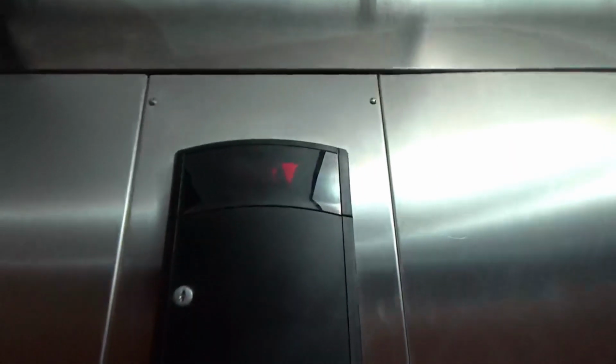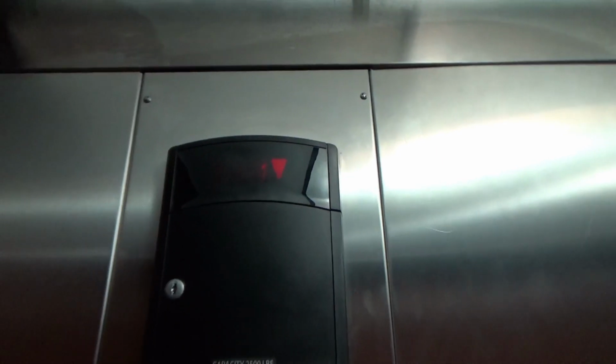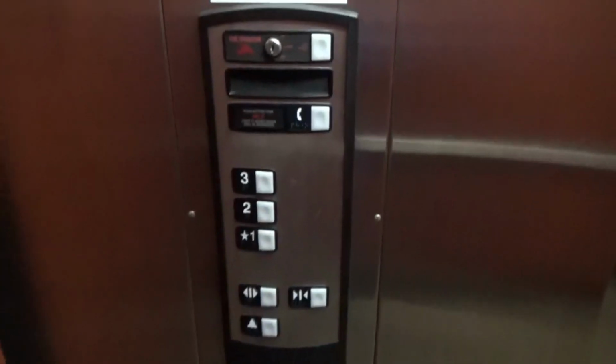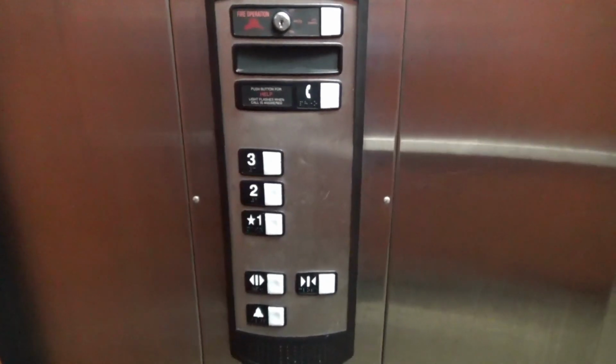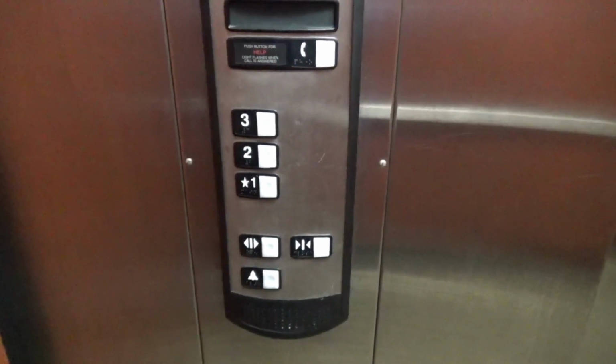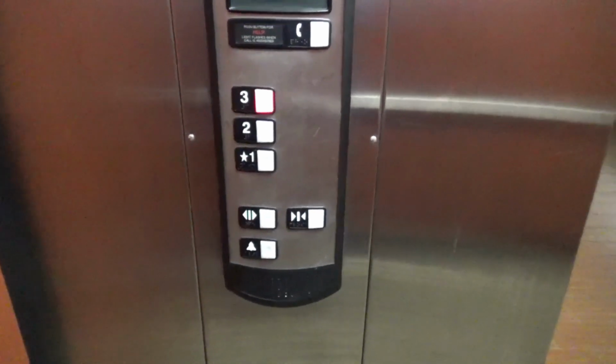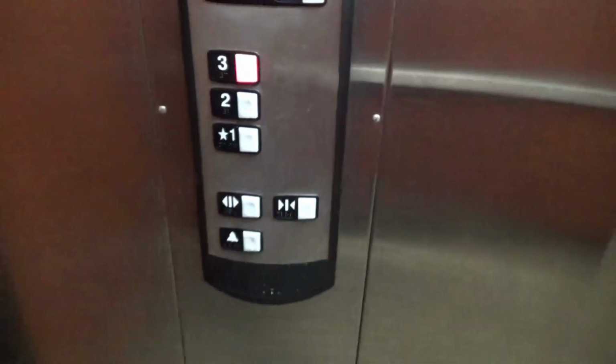And there's your floor indicator. Capacity is 2,500 pounds. And you're 1. Out there is the front desk. With the 3 and get a view from upstairs. Yeah, door close does not work.